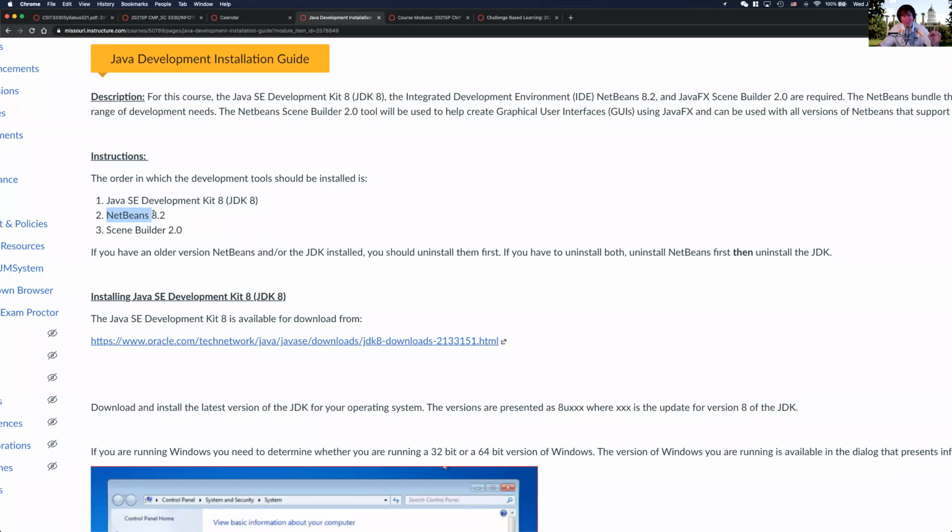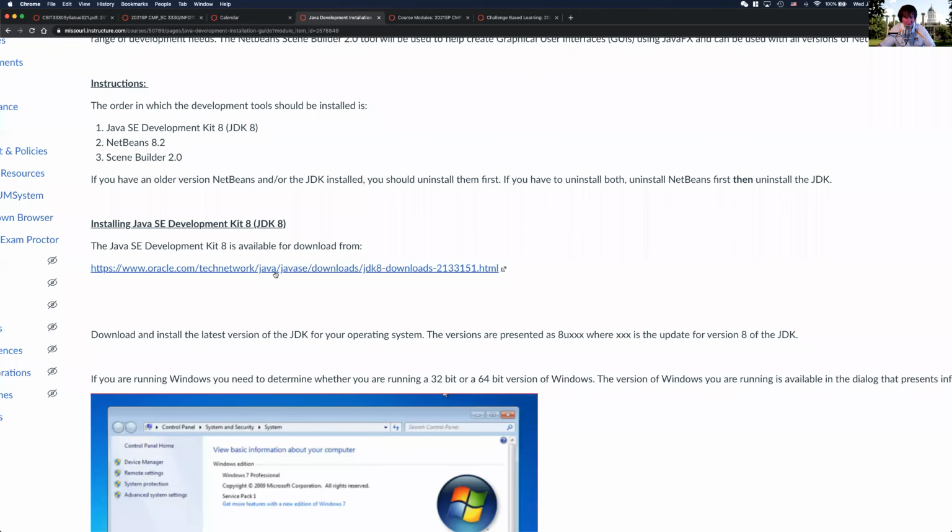Then install NetBeans 8.2. These versions are very important. If you install NetBeans 12, which is the current version, it's not going to work. If you install Scene Builder 1.0, it's not going to work. And you have to install in this order: JDK 8, NetBeans 8.2, and then Scene Builder 2.0. If you get these three things installed, you'll be ready to go for Friday. Here are the links.